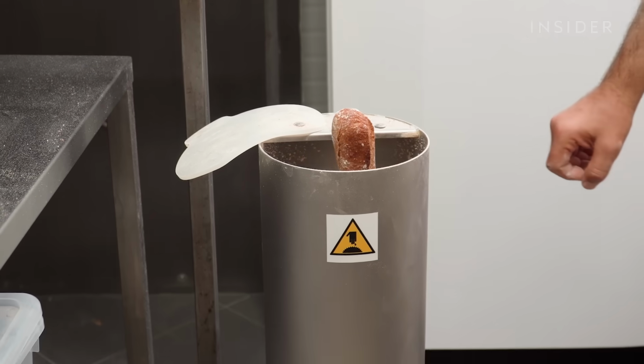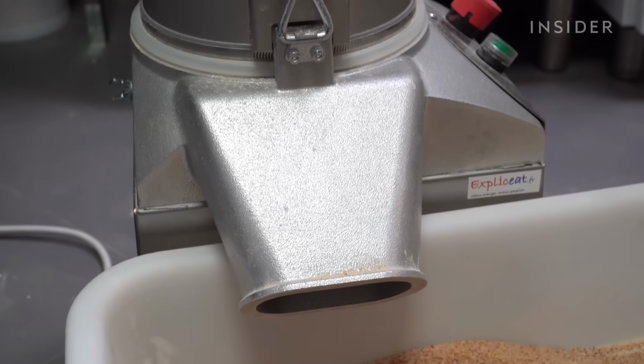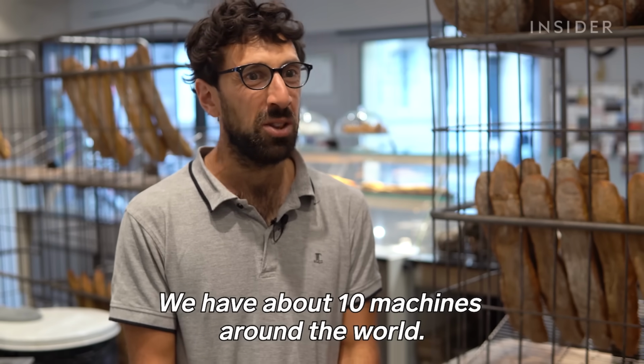One advantage of the Crumbler is that it can be used with any type of bread, but getting the word out takes time. Alors on a encore beaucoup de chemin à parcourir, c'est le début, et on a une dizaine de machines dans le monde.